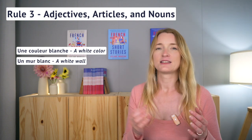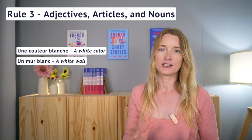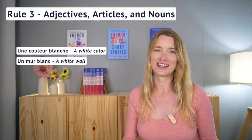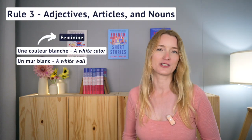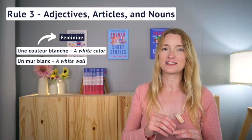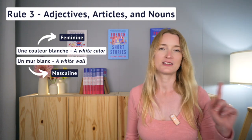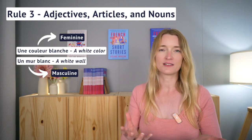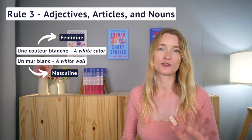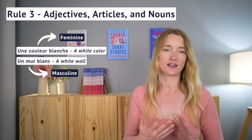As you can see, the article and the adjective change around the noun. It's because they agree in gender and number with the noun. The noun couleur, for example, is feminine. So the article is also feminine and the adjective is feminine as well. Mur is masculine. So everything around it is going to be masculine. Like I said, remember to always learn the gender of nouns, since it's quite important even for the rest of the sentence, as you can see.